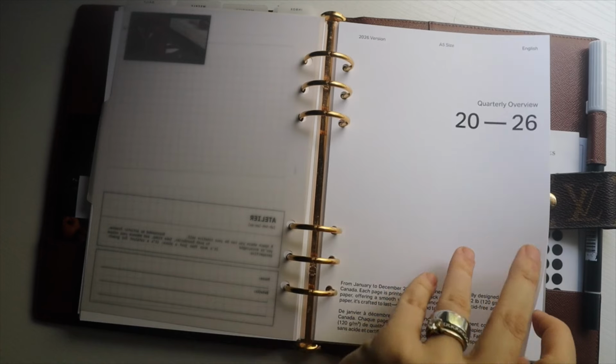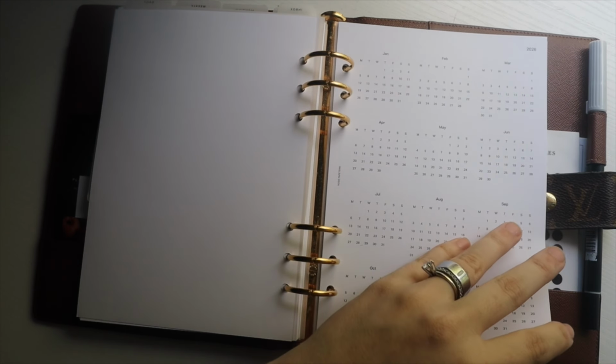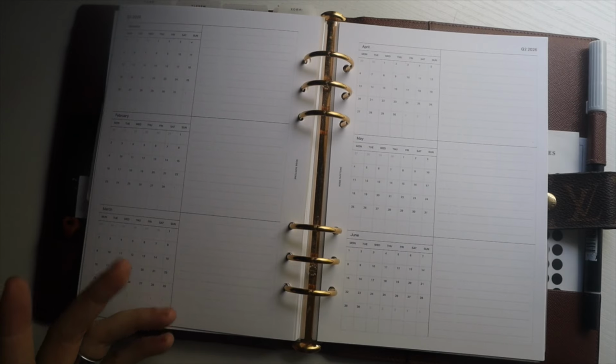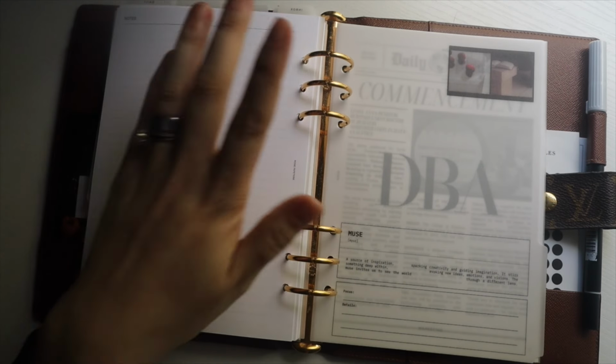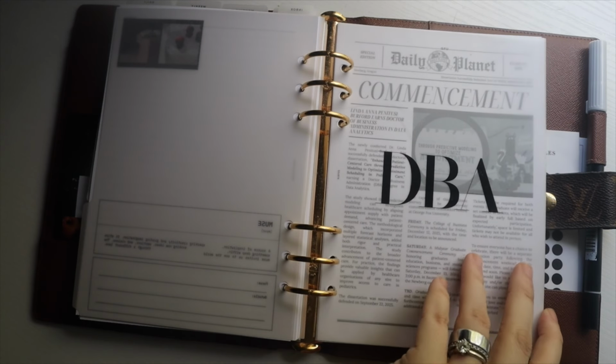But I did put in the quarterly inserts in here. And I did that for my A6 as well, so that way I can pre-plan because we are getting closer to the end of the year. Things are popping up, and so this is just to have that in here just in case I want to add in whatever's going on in the upcoming year. So we have those, and then this is the last section. So I just have it as a note section.